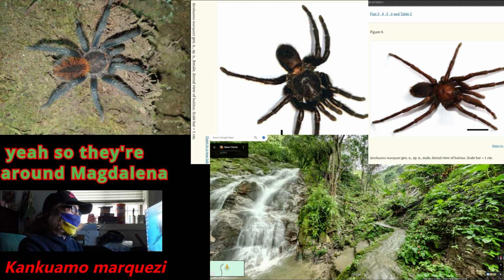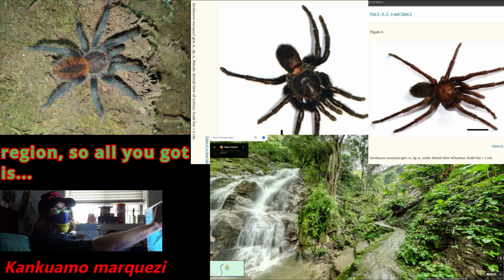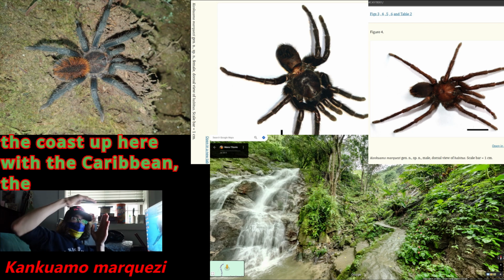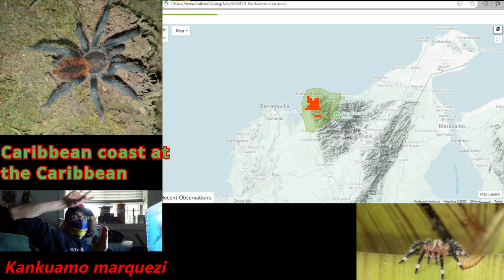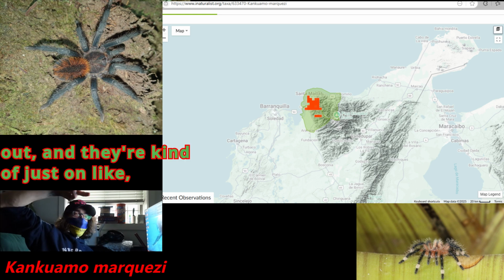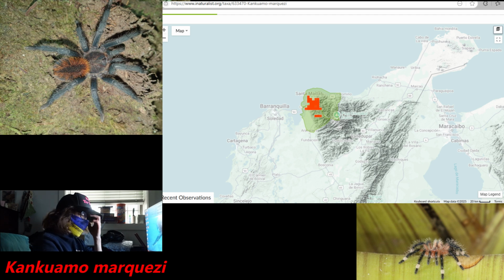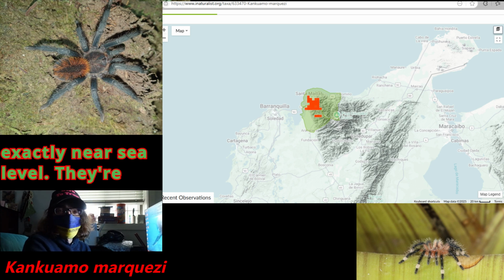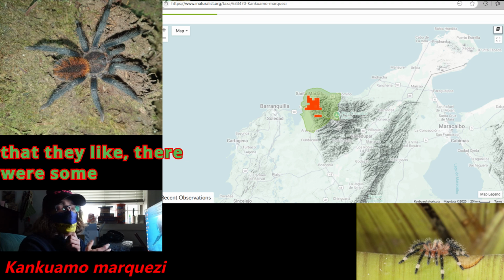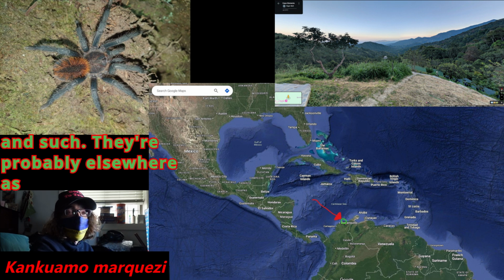So they're around Magdalena, Santa Marta, and it's a mountainous region. So there's Colombia, and then there's the coast up here with the Caribbean Sea. There's a little portion that juts out, almost a peninsula, but not really. They're in the mountains though, not exactly near sea level. But iNaturalist showed some spotted near the coast, so I'm sure they're not just in the mountains. They're probably elsewhere as well.